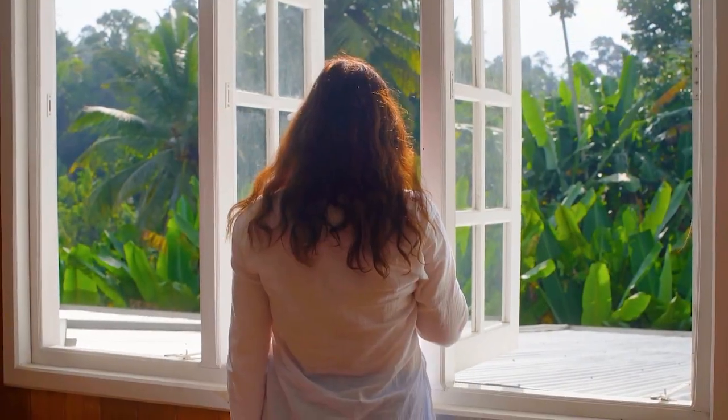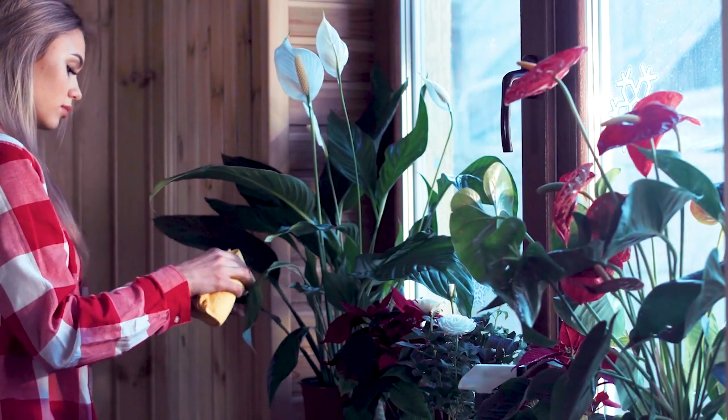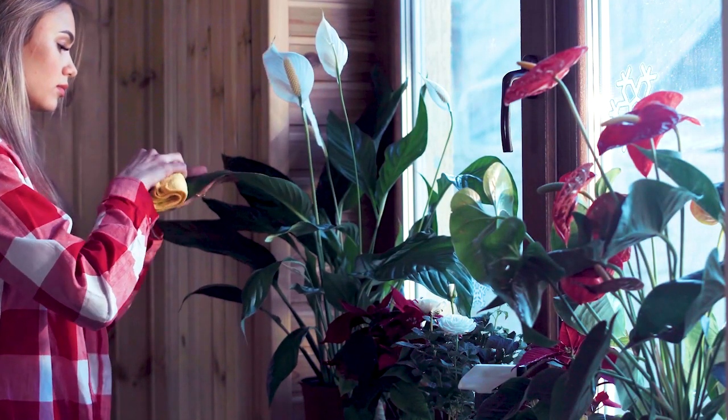And one trick that I really, really love that a lot of people aren't aware of, if you're like myself, I love my windows to be open: buy a house plant. Maybe a little hut that's kind of midway up, depending on how your windows are made. Place that house plant in front of the window, and guess what? It collects that dust that's coming in through the windows. It's attracted to those plants.